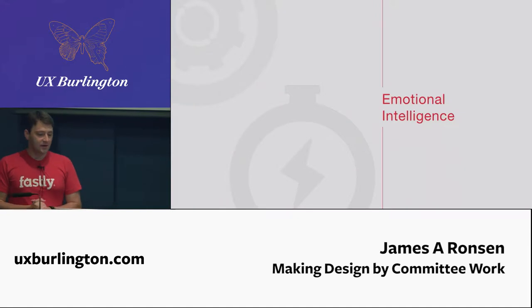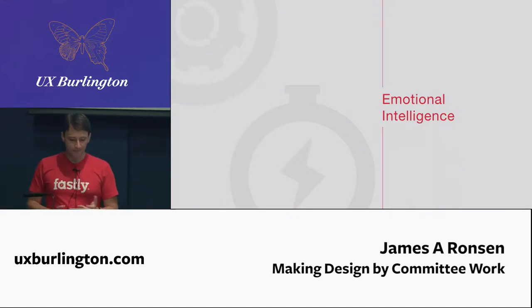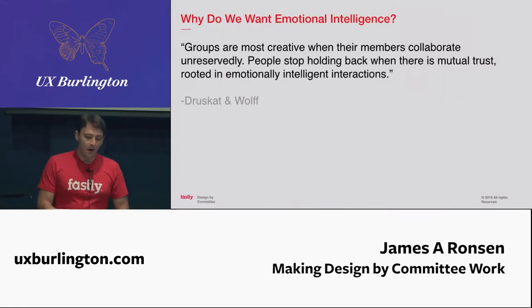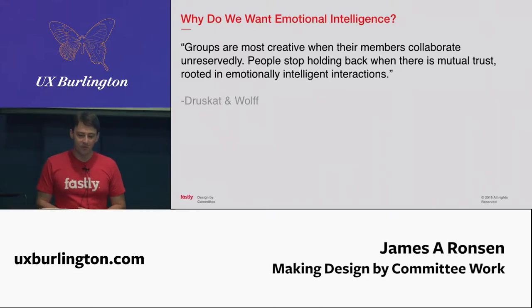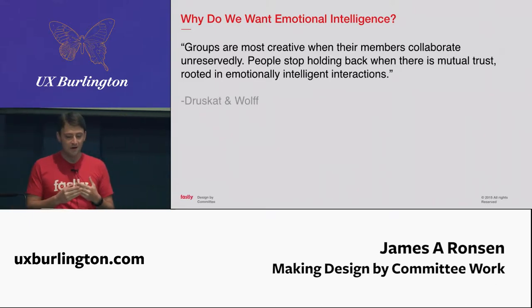Next, let's talk a little bit about emotional intelligence. So why would we want emotional intelligence? What benefit does it bring to our process? Some recent Harvard Business Review research suggested groups are most creative when their members collaborate unreservedly. People stop holding back when there is mutual trust rooted in emotionally intelligent interactions.